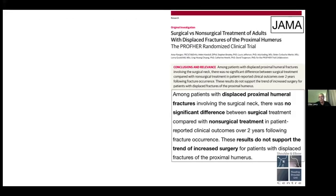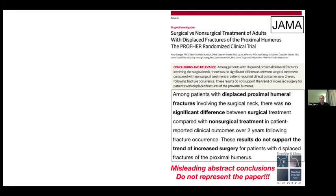So I'll take one of these studies first. It is the well-known randomized clinical trial about fractures of the proximal humerus. If we read the conclusions and relevance, it says: among patients with displaced proximal humeral fractures involving the surgical neck, there was no significant difference between surgical treatment compared with non-surgical treatment in patient-reported clinical outcome over 2 years following fracture occurrence. These results do not support the trend of increasing surgery for patients with displaced fracture of the proximal humerus. These are very misleading abstract conclusions and do not represent the paper.